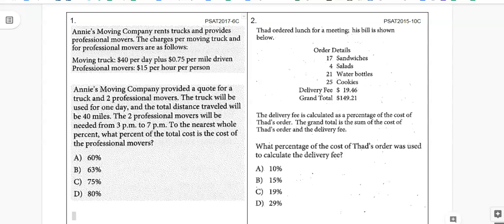Number 1, a moving company rents trucks and provides movers. These are the charges. So we got $40 per day, 75 cents per mile, and then the movers are $15 per hour per person. So there's 3 parts of the price here. She wants to hire 2 movers, so that's something we need to know. The truck's going to be used for 1 day. So let's kind of break this down.